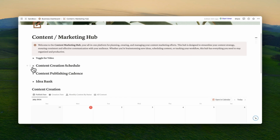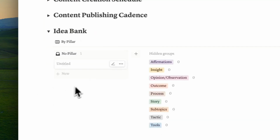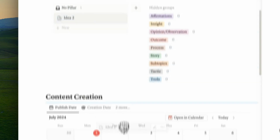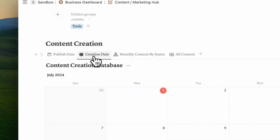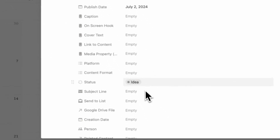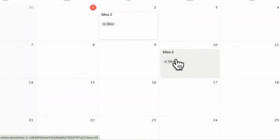I've included a space for you to plan out your content creation schedule along with your content publishing cadence, and an idea bank to store all of your ideas. The great thing about this is once you add ideas, you're able to drag and drop them when you're doing your monthly content planning. Maybe you want to have another one here, and then you can track them. You can assign creation dates to these so that when you need to batch this content, maybe we are going to create that there.